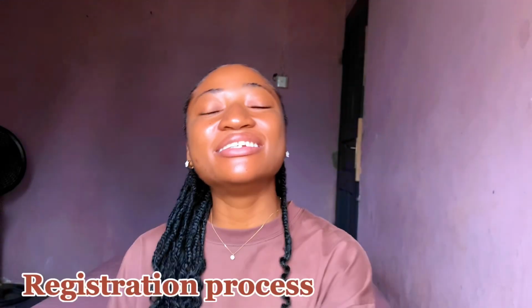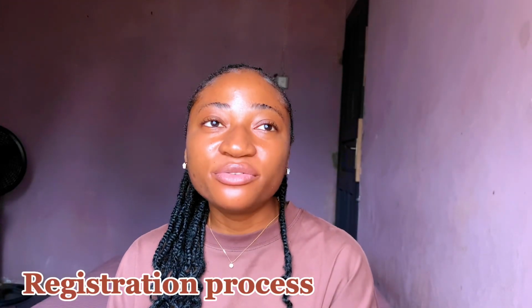So the second thing is the registration process. Registering can be very exhausting, but there are easy ways to go about it. Just make sure that all the documents that you printed out when you paid your acceptance fee, they'll give you the list of documents you have to print out. Make sure you've printed everything out complete, and you make photocopies of each of them. You have to make at least 10 photocopies of each document you print out. This is going to make things easier for you.